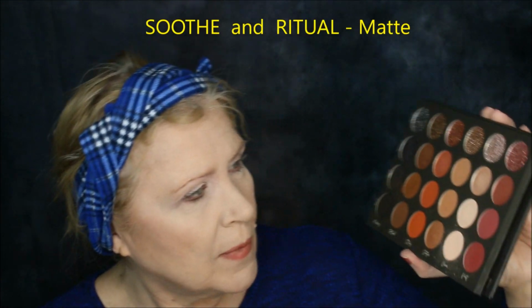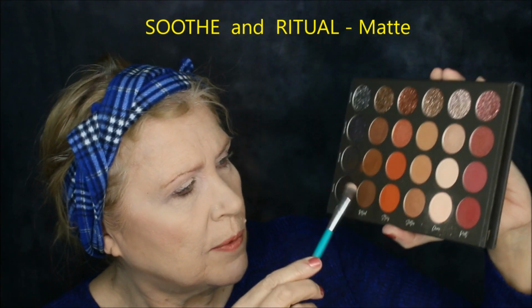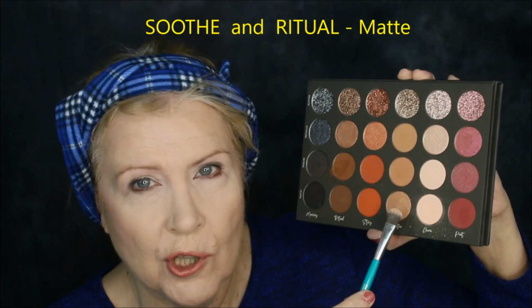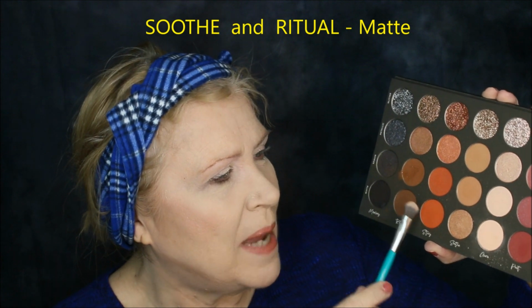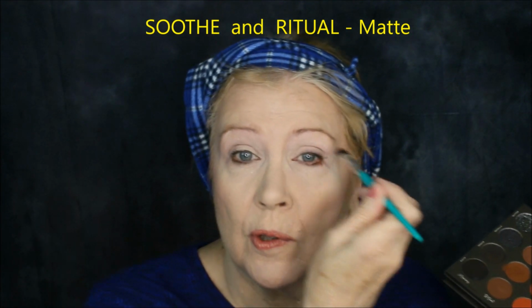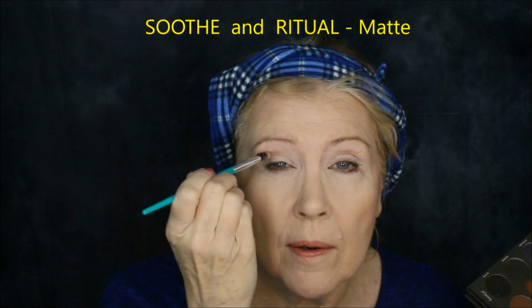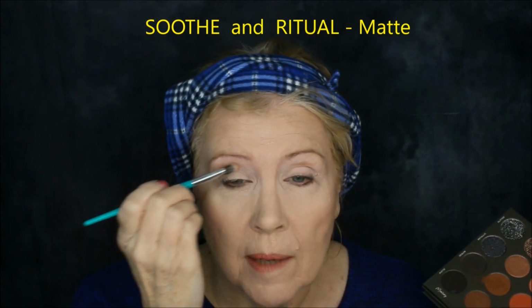Okay, and now I'm going to take for my mid-tone a little of this mixed with a little of this. This is the matte shade. As I told you before, they mix these two shades up in the palette. So it's the matte light tan and the matte brown. I'm going to tap off a little of the excess and do a little Groucho Marx eyebrows here above each eye, just above. And now I'm just going to blend it a little bit.